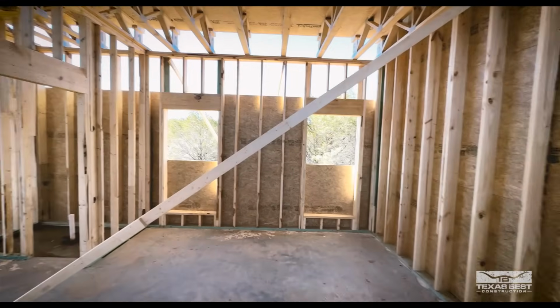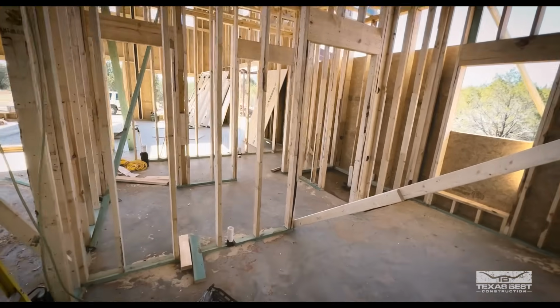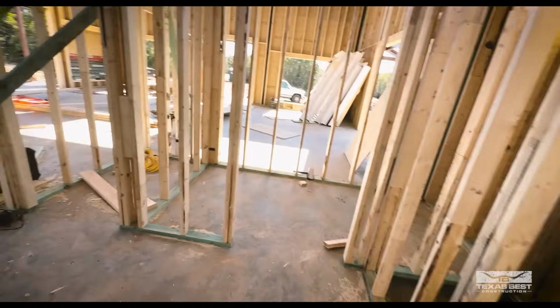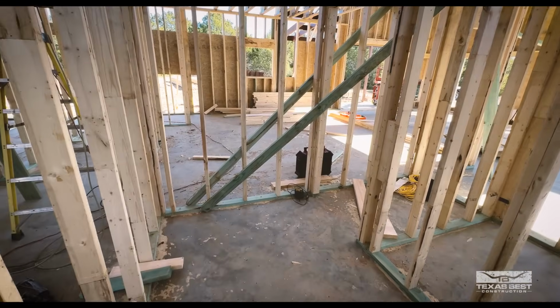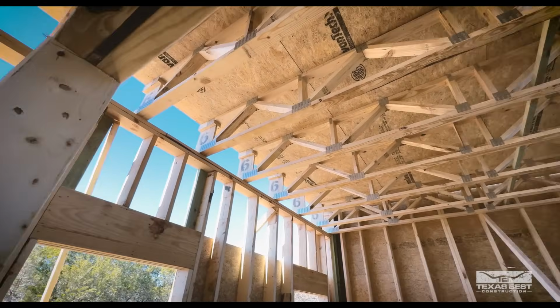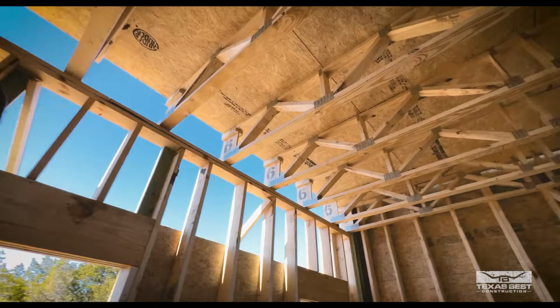This is one of the bedrooms downstairs with nice walk-in shower, private toilet area, vanity area, and closet. This is the ceiling joist with the floor system going in.